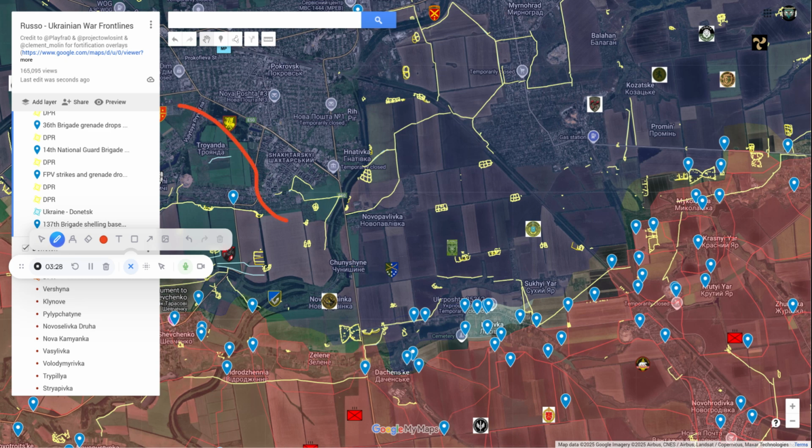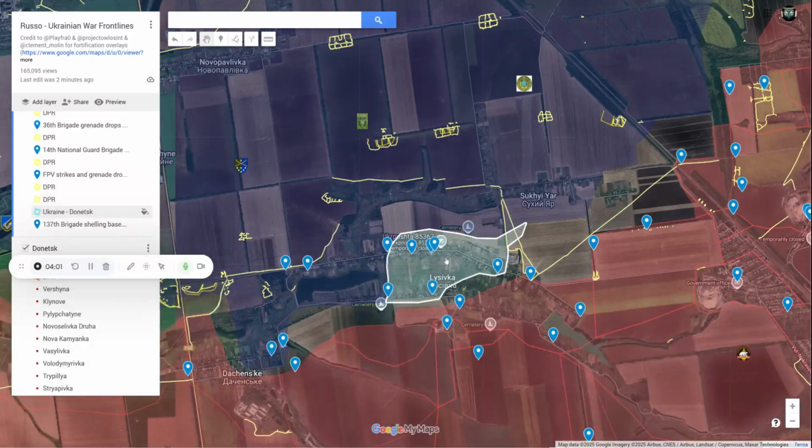So Pokrovsk and its suburbs, including the immediate vicinity where you have these trench lines in yellow, are located on extremely high elevation in comparison to some of the river valleys and gullies where the line of contact is situated, including areas that are currently under Russian control, spanning from Shevchenko, for instance, which is again very low elevation, all the way to an area like, say, Sukhi Yar, that entire region. So this area that you see over here with the red line is located on some of the lowest elevation in this region. And Lysivka falls in the center of that.